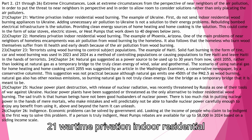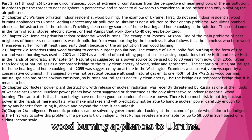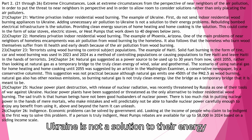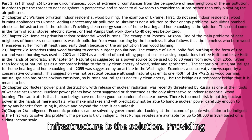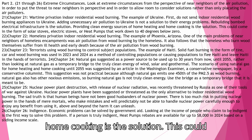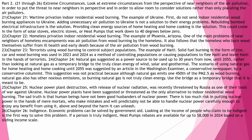21. Chapter 21. Wartime privation indoor residential wood burning. The example of Ukraine. First, do not send indoor residential wood burning appliances to Ukraine. Adding unnecessary air pollution to Ukraine is not a solution to their energy problems. Rebuilding bombed electrical infrastructure is the solution. Providing clean energy sources of home heating and home cooking is the solution. This could come in the form of solar stoves, electric stoves, or heat pumps that work down to 40 degrees below zero.